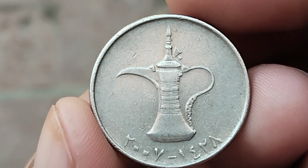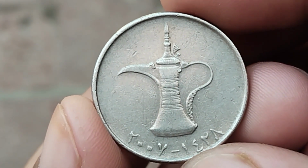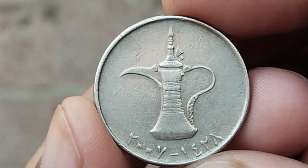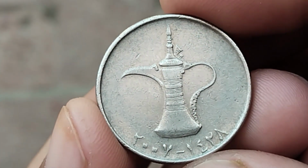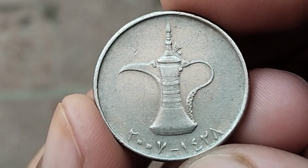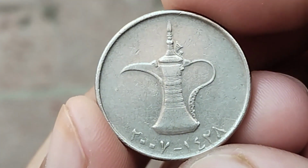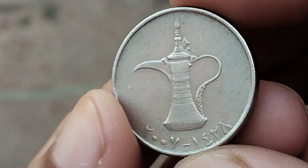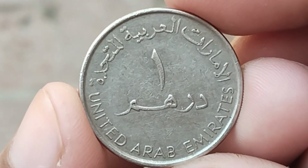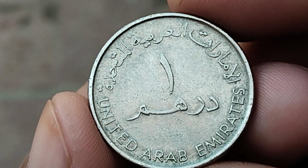The condition of the coin plays a massive role in determining its value. Coins that have been well preserved, with minimal wear and clear details, can dramatically increase in value. And today, this coin is rumored to be worth much more than its original face value. The 1 dirham 2007 coin from the United Arab Emirates holds a significant place in the market, not only because of its design but due to its scarcity in high grades. Coins in very good condition, especially those minted in 2007, are becoming increasingly hard to find as collectors rush to secure them.